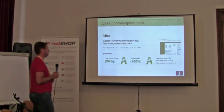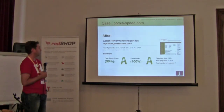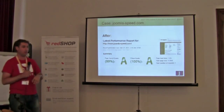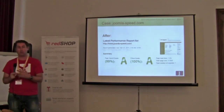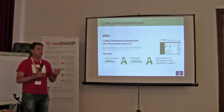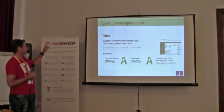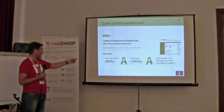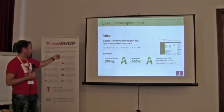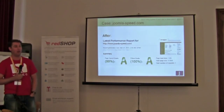And once you've created it and gone through all the code and optimized it, what we've done is we used the same website, but with a different theme, and we looked into every rule that Google and YSlow come with, and we tried to get the maximum out of Joomla. And as far as this looks, this is the only website right now. That's just joomla-speed.com. And you can look. Everything is still monitored every night, so it's really live for you. The only one that has a 99% score in Google and a 100% score in Yahoo.